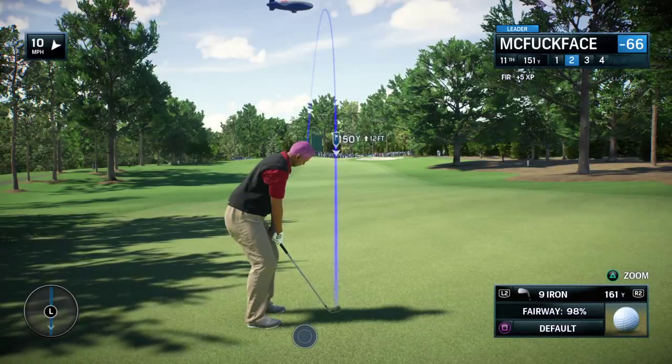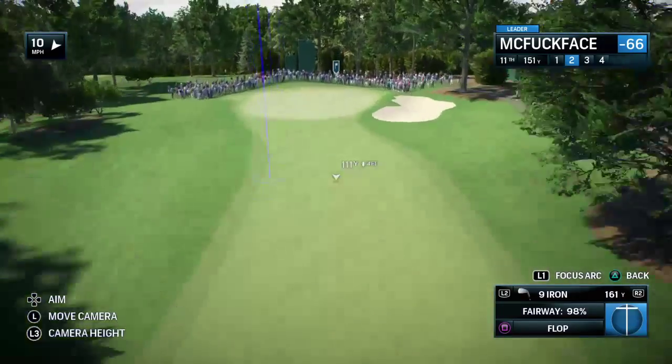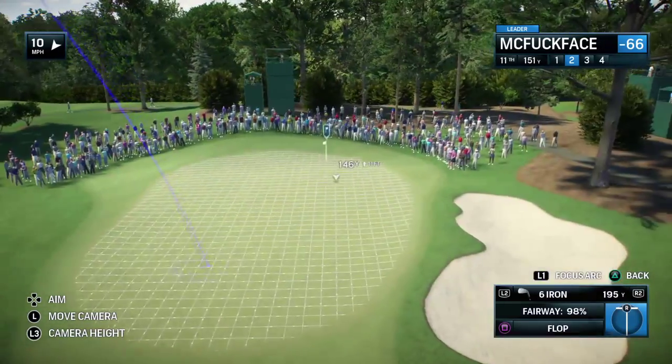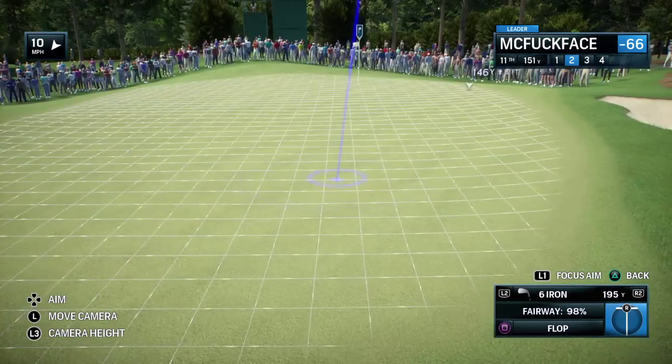Frank, what's your thinking on this approach shot here at the 11th? The second shot here at 11 is anything other than straightforward. There's a bit of a ridge in the middle of the green, so there's a tendency for that ball to roll around a little bit. Be precise.